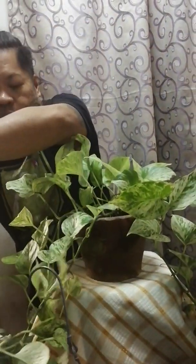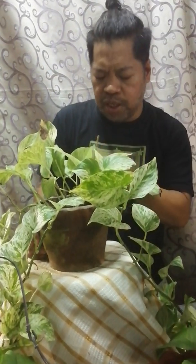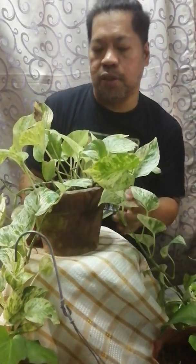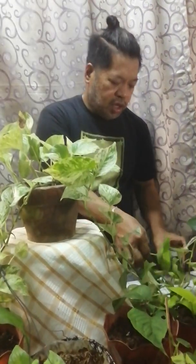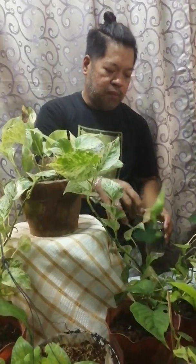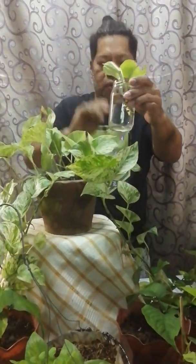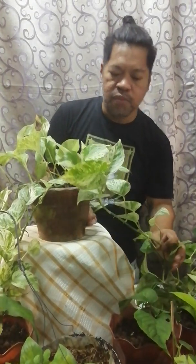Okay. So basically, this kind of plant, the pothos, they can live in any kind of medium. Here in the Philippines, sometimes we call it a water plant. Okay, water plant. As you can keep them in water and they will thrive. Okay, like this one. Okay, you can keep them in water and they will thrive. However, in the wild, that is their property. Okay, that is how they live and survive.